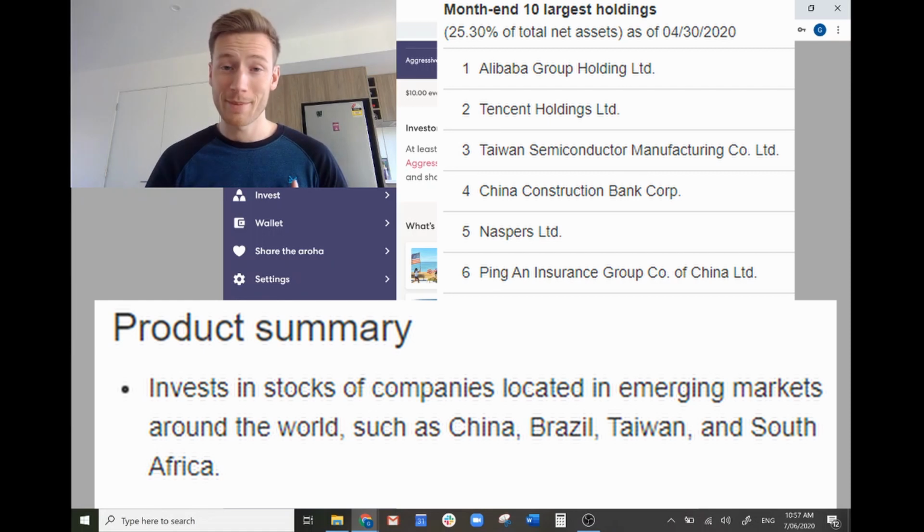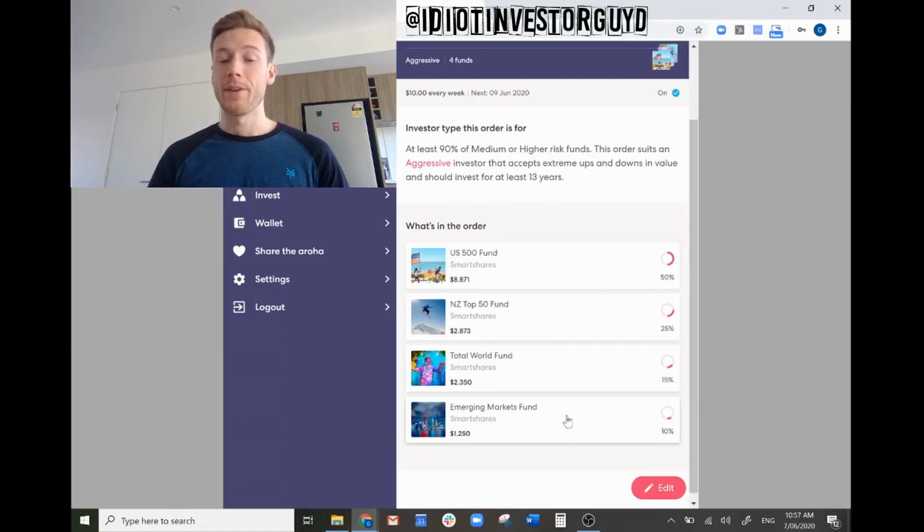I honestly don't know a lot about it, so this is why I'm saying I'm not a financial advisor. But I see a lot of people much smarter than myself putting money into it, so I thought I'd put a little bit into it just to hedge my bets, or to basically have another option. If the US and New Zealand are going down, emerging markets might be doing well. So you're sort of balancing out your options. So I'll show you how to set this all up.